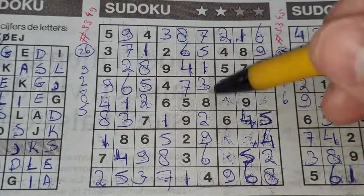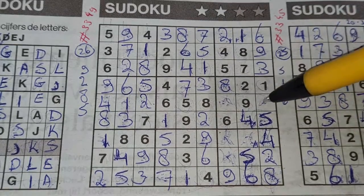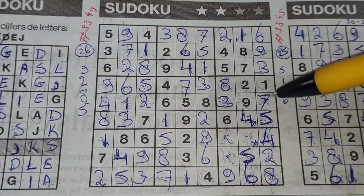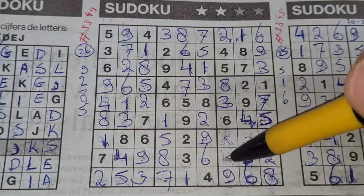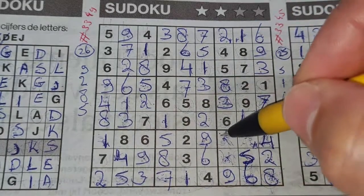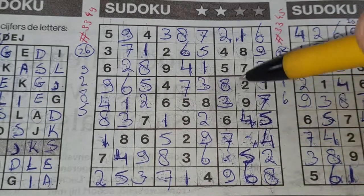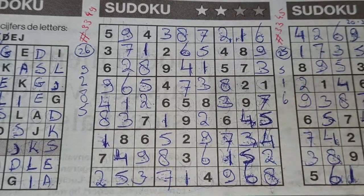2 numbers left in this big square. 1, 2. The 3 is missing. 4, 5, 6, and the 7 is missing. 3 and a 7. We see here 3, no 3 there. 3 should be here, and a 7 goes there. So we have a 7 in the last column, 7 in the column next. So in that column, the only 2 places for the 7 should be here or there. We see there 7, no 7 there. 7 should be there. And the last 2 numbers in this big square, the numbers 1 and 3. We see here 3, no 3 there. 3 should be here, and the 1 goes there.